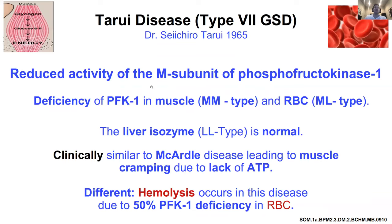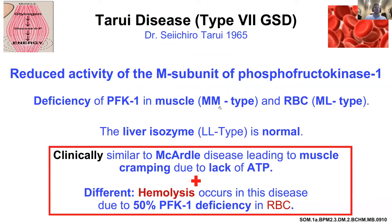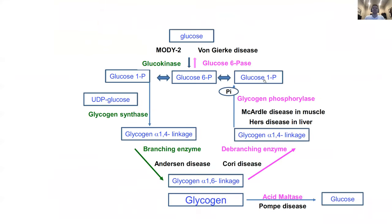Tarui disease is very similar to McArdle's, except you are adding the hemolysis. It's specifically a problem with PFK1 deficiency, including in red blood cells. So you're going to get cramping and similar symptoms to McArdle's disease, but you also add the hemolysis. If they talk about hemolysis due to that stress on the system, you're talking about Tarui's disease.